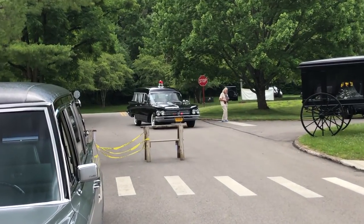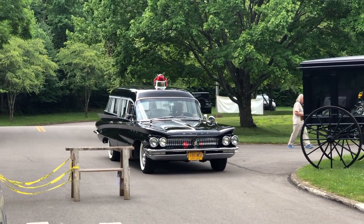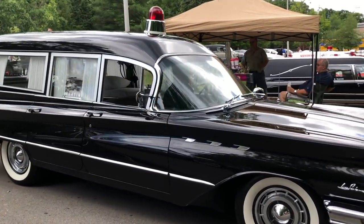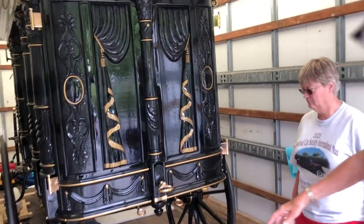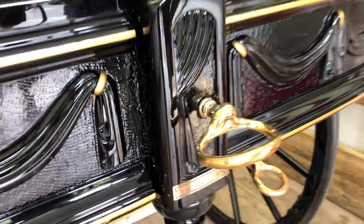That looks cool. Look at that. I love those lights. It was made in Ravenna, Ohio. Wow. Well, this is beautiful.